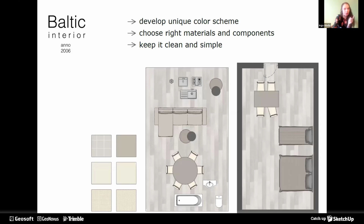So the second tip is to choose the right materials and components which look good on your plans. Why is it so important? Because you must think about how your client will use your plan, your product. For example, these plans are printed on paper. It's not for media, social media or website, it's for printing. So think about how the material will look printed on paper. It's a very important moment.